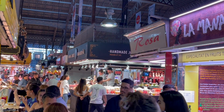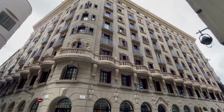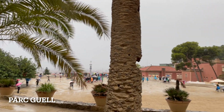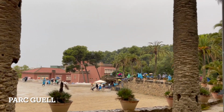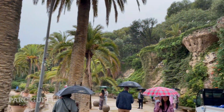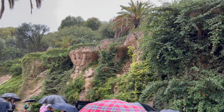After all that eating, let's go burn some calories while walking in one of the most famous parks in Barcelona. Park Güell began to be built in 1900 by Antoni Gaudí for Mr. Guell, whose house we saw earlier in this video.